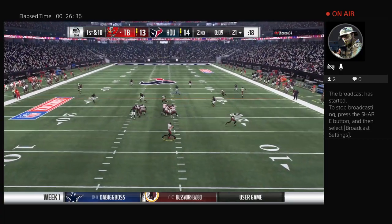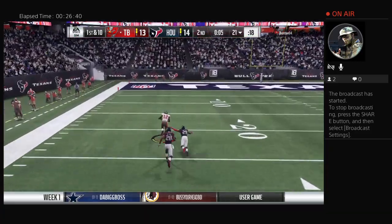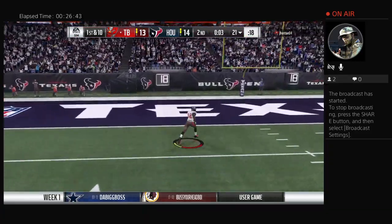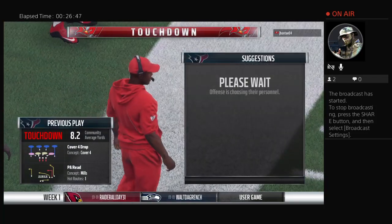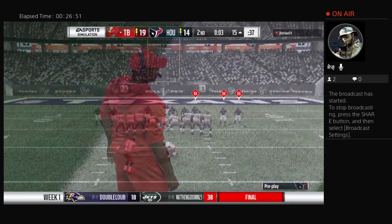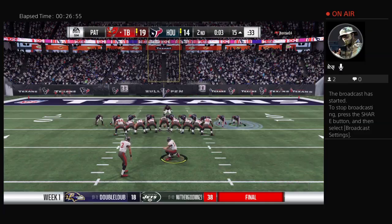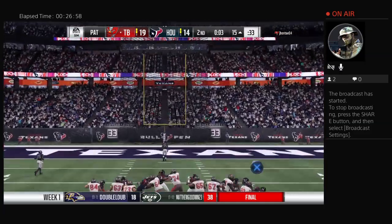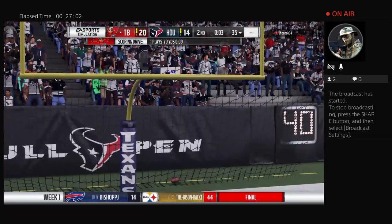They go play action here on first down. He's going to launch this thing way downfield. It's caught inside the 25. Touchdown, Tampa Bay. A big play there in the final seconds of the first half. And the Bucs have taken the lead. So they're able to capture the lead here just before halftime. And not only that, they get the ball to start the second half.